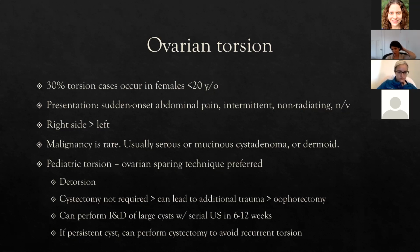It can lead to additional trauma, and then when you're in the OR, a lot of bleeding or trauma forcing you to do an endarterectomy. They talk about how if you have a very large cyst, you can actually just drain it and then repeat an ultrasound. And if there's a persistent cyst, you can perform a cystectomy to avoid recurrent torsion.